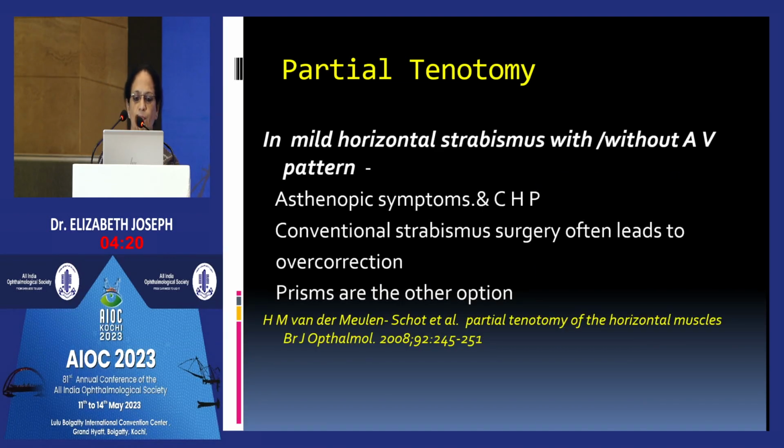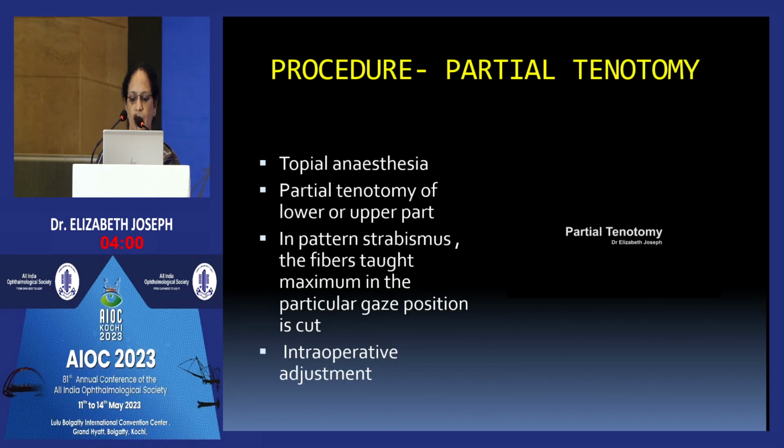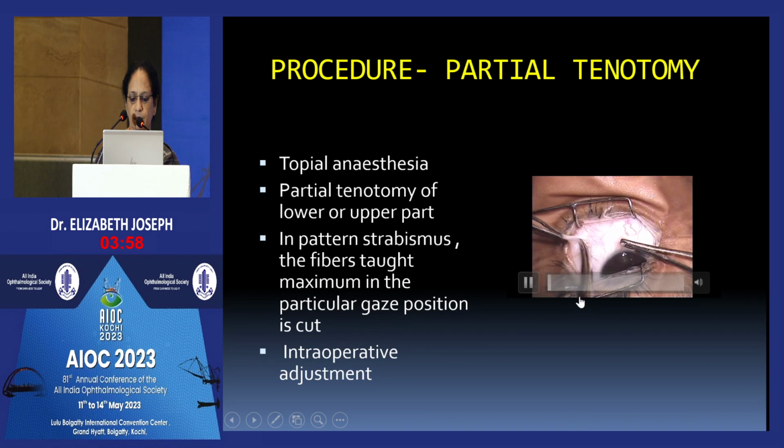And now come to the partial tenotomy. This is usually done in mild horizontal strabismus, especially those cases in which there is a primary position orthotropia and in up and down gaze there is a small deviation. These patients will present with asthenopic symptoms. This is the diagrammatic representation of partial tenotomy popularized by Alan Scott. Again, I'll show you the surgical video.